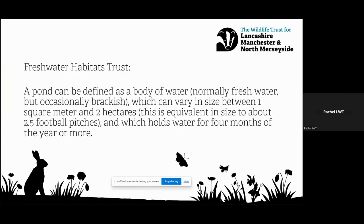So to start, I just wanted to share this bit of text from the Freshwater Habitats Trust. A pond can be defined as a body of water which can vary in size between 1 square meter and 2 hectares. 2 hectares is equivalent in size to about 2.5 football pitches. So it might be larger than what you'd usually think of when you think of a pond.